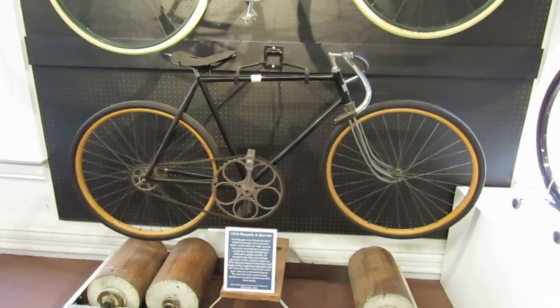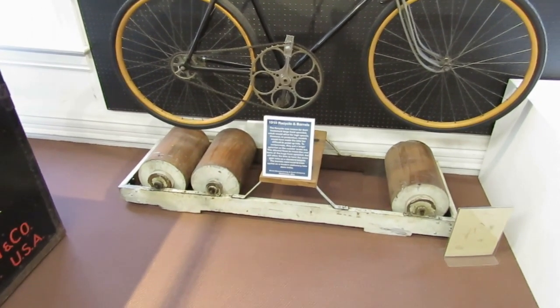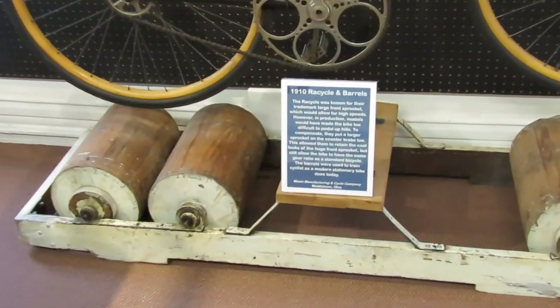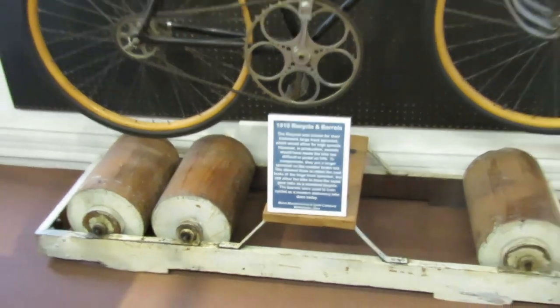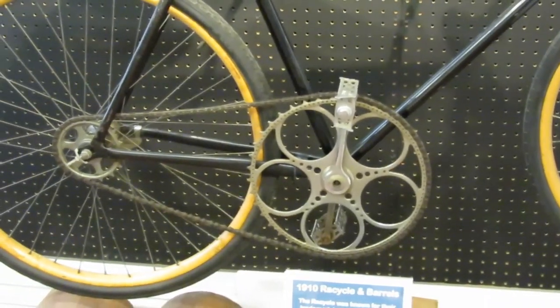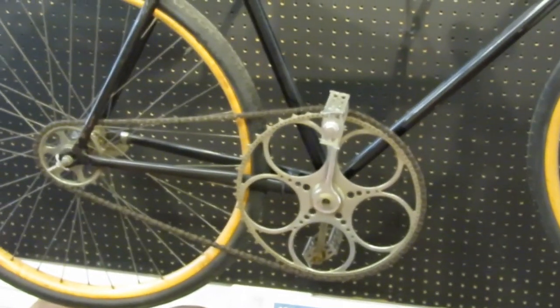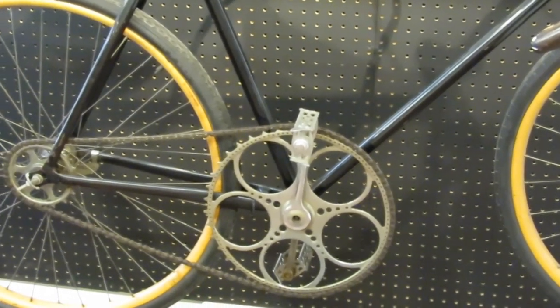A 1910 race cycle and a set of roller barrels. These things go way back. They're not a modern invention. But you can see it's a direct drive track bike, basically. There's no coaster on this. If the bike is rolling, you have to be pedaling. And with a very large gear, it's made for speed.